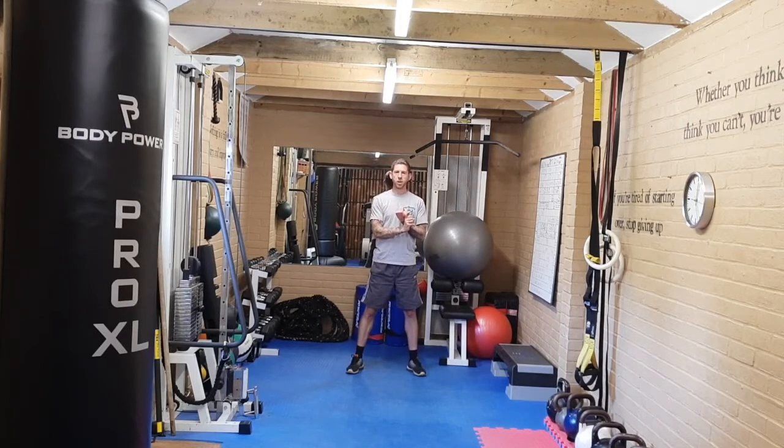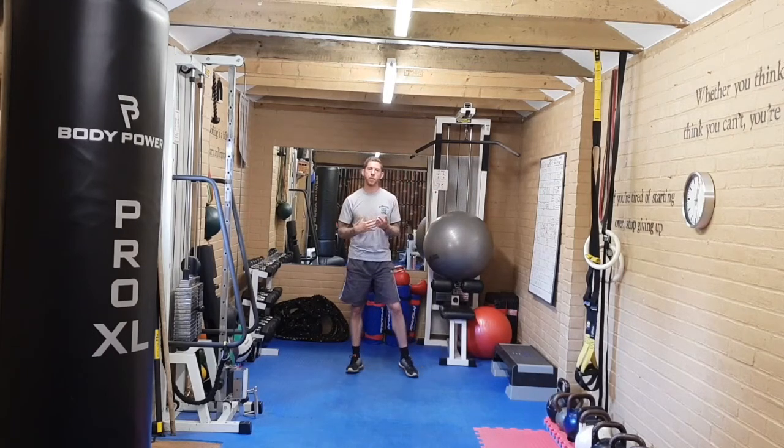Number one, it's going to help you look after your muscles. It's going to help you get back to function as well as possible, and that also obviously includes the workouts we're doing here. Number two, it's going to reduce the chances of injury. Alongside injury reduction, it's going to help improve your posture.